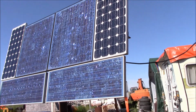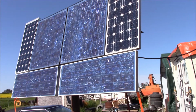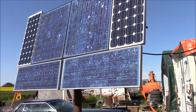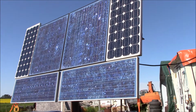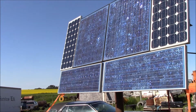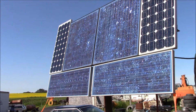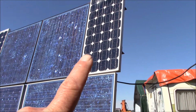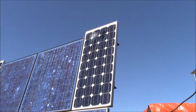So we have about ballpark 600 watts of panels up there, and producing everything we need. You could always use more, but on clear sunny days such as today, it's plenty. We can keep our batteries up, and it works well.